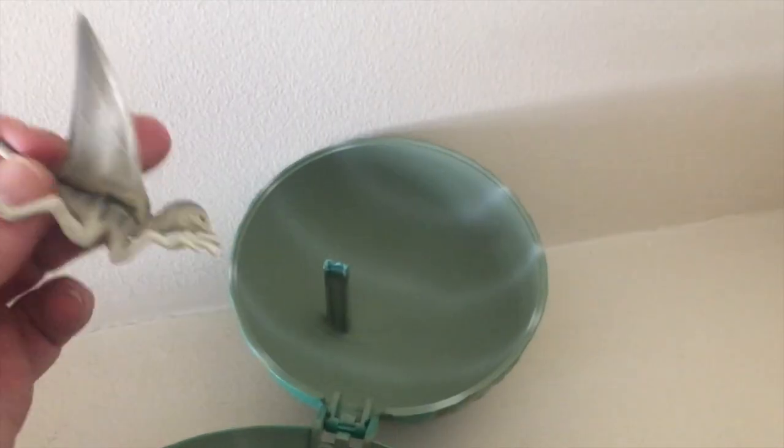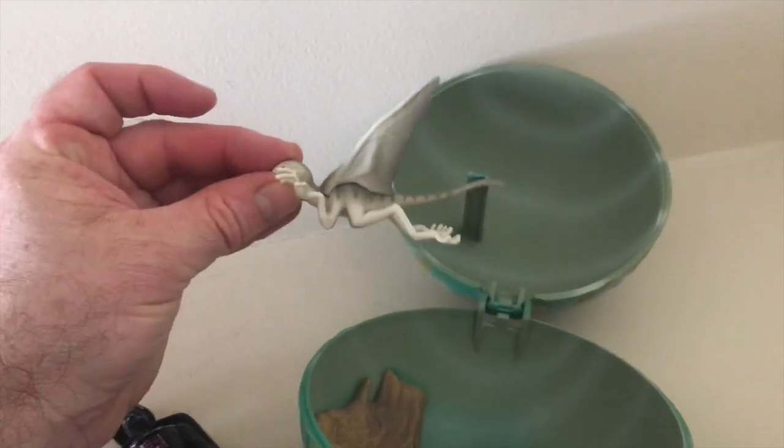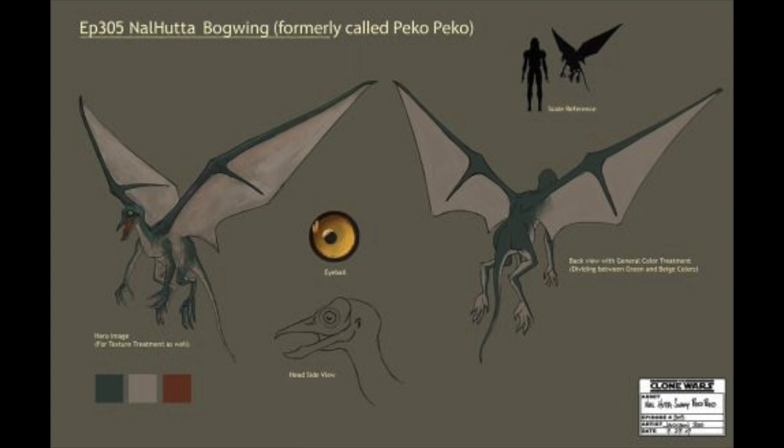It's actually stuck on it. But it breaks off pretty easy. It doesn't snap the figure. It does kind of leave a little mark there, but it's the only way to get it off. It's permanently attached. It comes off pretty easy. I guess this thing used to be called a Pico Pico, and now it's a Bogwing. Either way, it's cool that we got it, and it was a way to plus up Yoda.